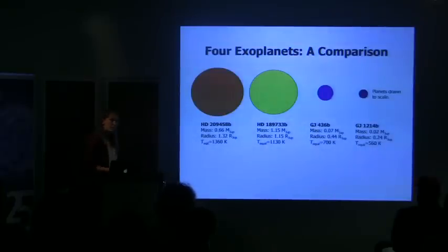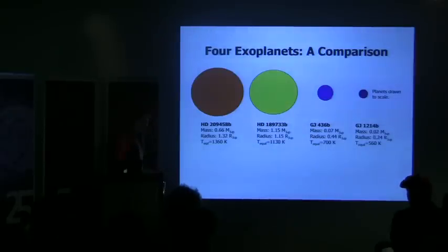Okay, so there are 4 planets that you're going to hear a lot about today in my talk. 2 of those planets are these hot Jupiters that I mentioned earlier. So those planets are HD 209458 and HD 189733. HD 209458 is a little bit less massive, a little bit larger radius, a little bit hotter. It orbits a G star. So even though it orbits a little bit farther out, it still gets more flux.